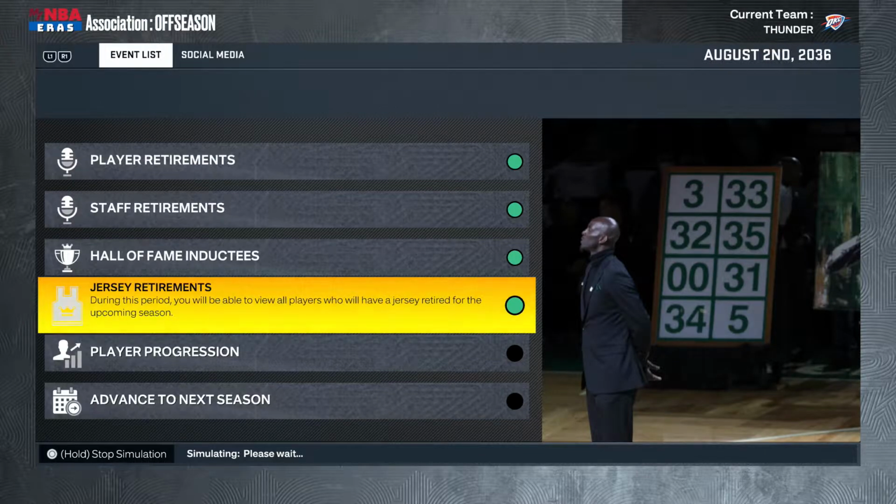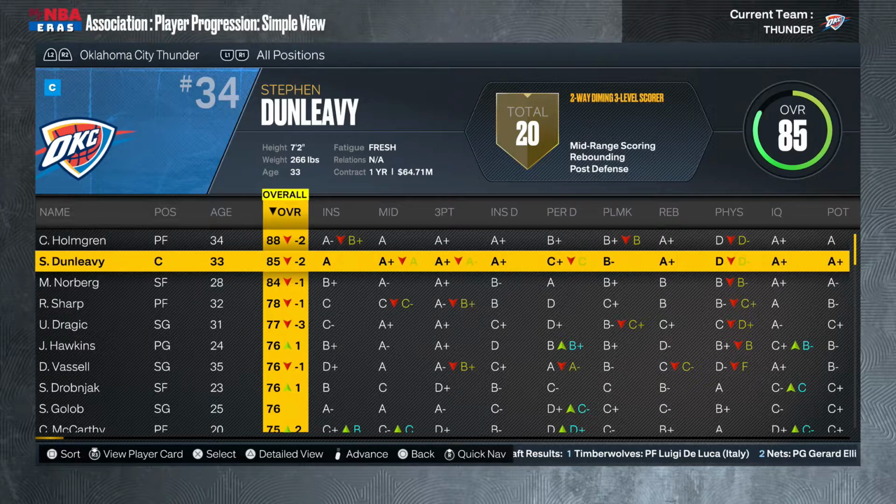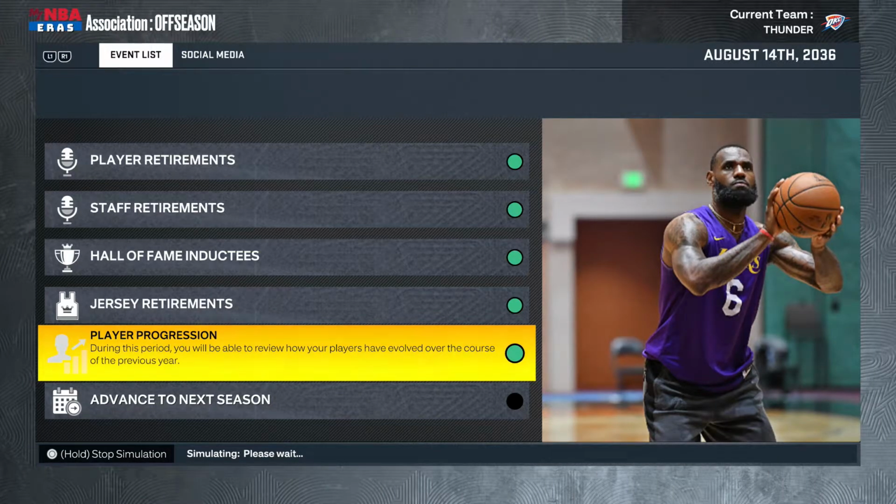You know, it just feels like he should be winning more. Player regression now. Stephen Dunleavy down to an 85. Chet Holmgren down to an 88. Even Michael Norberg is regressing. Yeah, this team is getting old, and they just don't seem to be putting the pieces together.